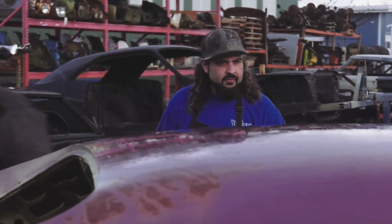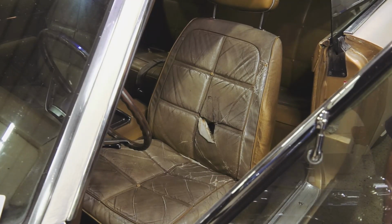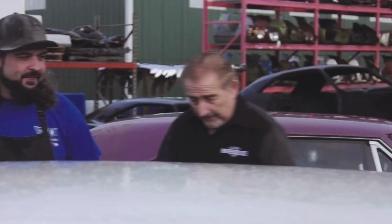That's 68. You come over to the 69 and notice the seats. Now these are leather interior, but look at the pattern of it. That cross pattern, right. That's your 69. So, okay. Are we good?